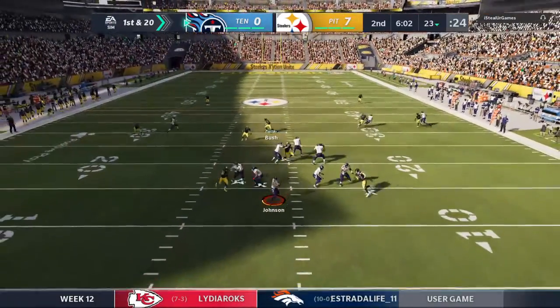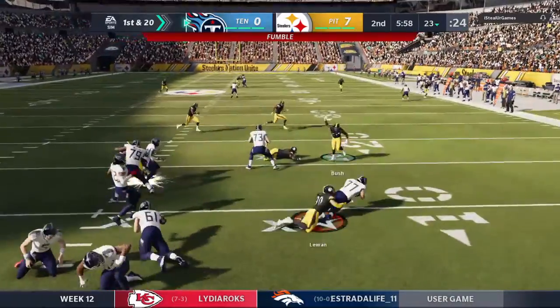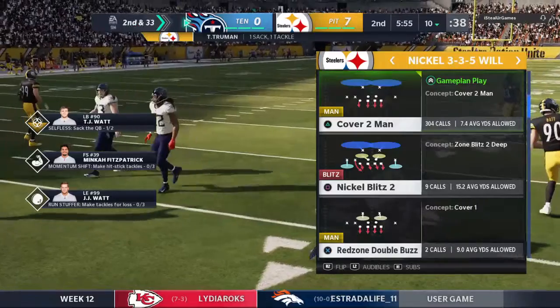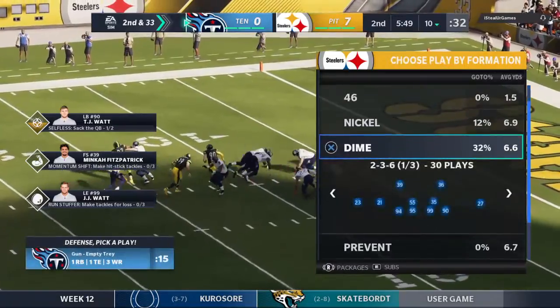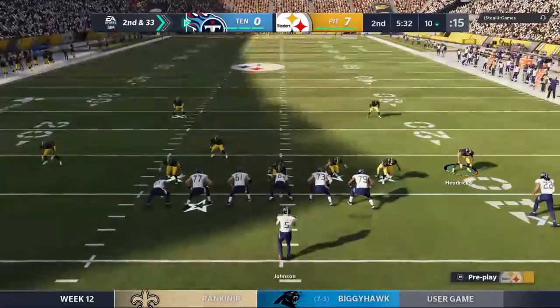From the gun, Johnson. Johnson on poke free. Football's out. Able to fall on it, but look where they recovered it. That's a big loss. A lot of bad news on that play for them, wasn't there? Lost the football, lost a lot of yardage, but I think the good news outweighs it. Able to retain possession. That was big for them.